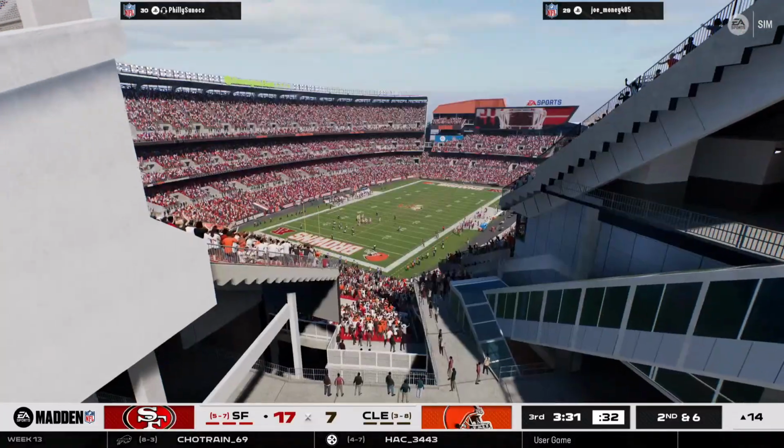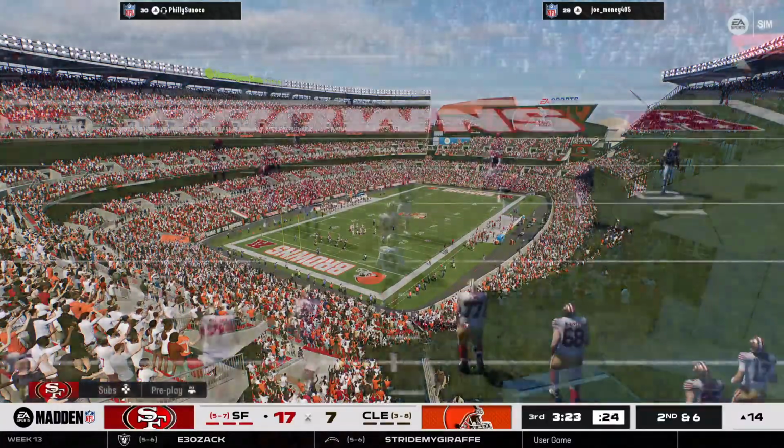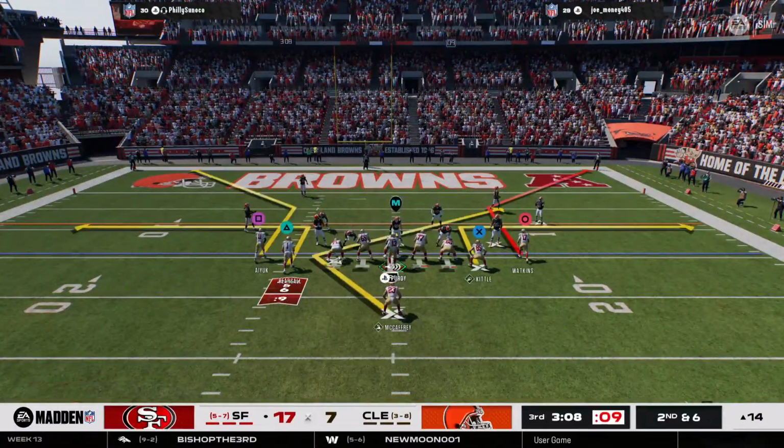Well, they're hoping that the second half is better for him than the first half. They've got to find a way to get him going. He's a big part of their offense. 2nd and 6.